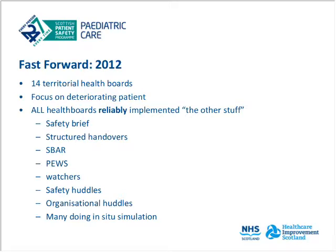All of us were focusing on various areas of work, but there was a common language developing and there were common themes developing, and we'd really become reliable with many of the other things associated with recognition and escalation of deteriorating patients. So in all boards we had data being reported on reliability with compliance with safety briefs, using structured handovers, particularly SBAR, on using paediatric early warning scores, on identifying watchers, which is a concept that we've borrowed from Cincinnati, identifying patients who may be at risk even if their physiological parameters are within normal limits or they have a normal PEWS.